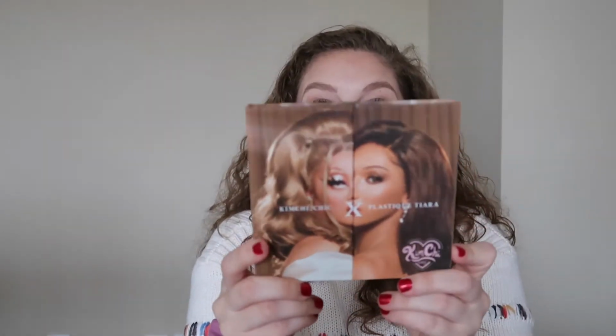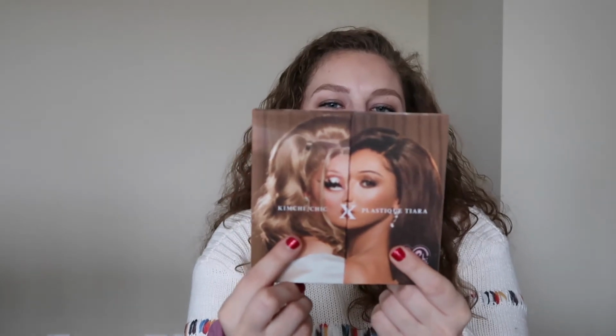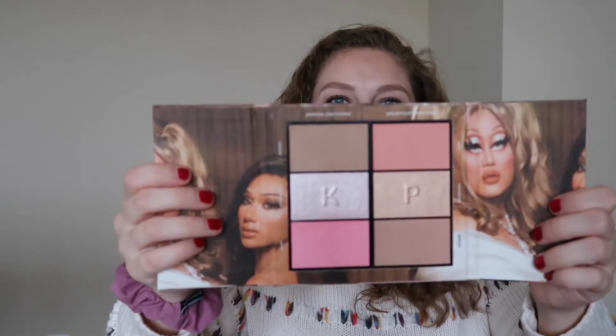So on the front of this palette you have half of Plastique's face, half of Kimchi's face, and I just think it's really cute how they designed that. And then on the inside, here's the palette. It's really pretty. Really pretty.